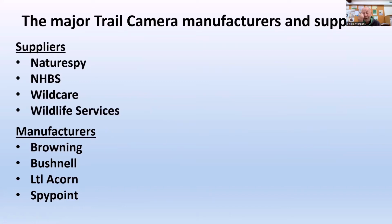I've just given a few examples of suppliers and manufacturers. There's Nature Spy, NHBS, Wildcare, Wildlife Services, and popular cameras made by Browning, Bushnell, Little Acorn, and Spypoint. But again, there really are dozens of different manufacturers.